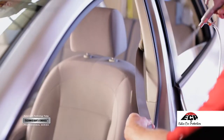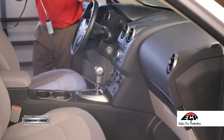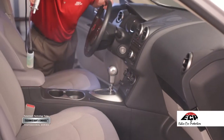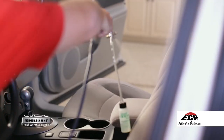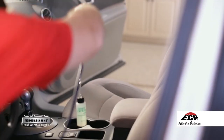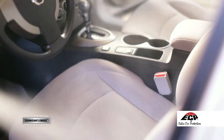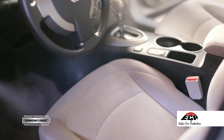The sense of smell is the strongest sense of the human body. Why lose a sale because of an unpleasant odor in a pre-owned vehicle? In about 2 minutes' time, a vehicle's interior and AC system can be treated with Technician's Choice Rid Odor Pro to permanently eliminate any organic odors which might be found offensive to your customers.